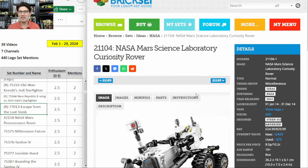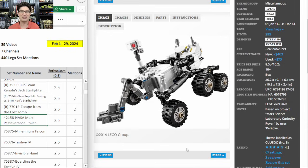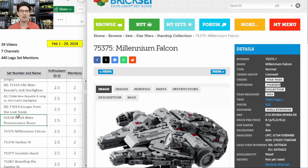Quick comparable is this 2014 NASA Mars Curiosity rover. It was $30 and it's going for a cool $403. And obviously the new one for Perseverance, yeah, it's bigger, but it looks a lot better with a lot more detail. And so I'm excited about this one when it retires, but we don't have a retirement date yet.